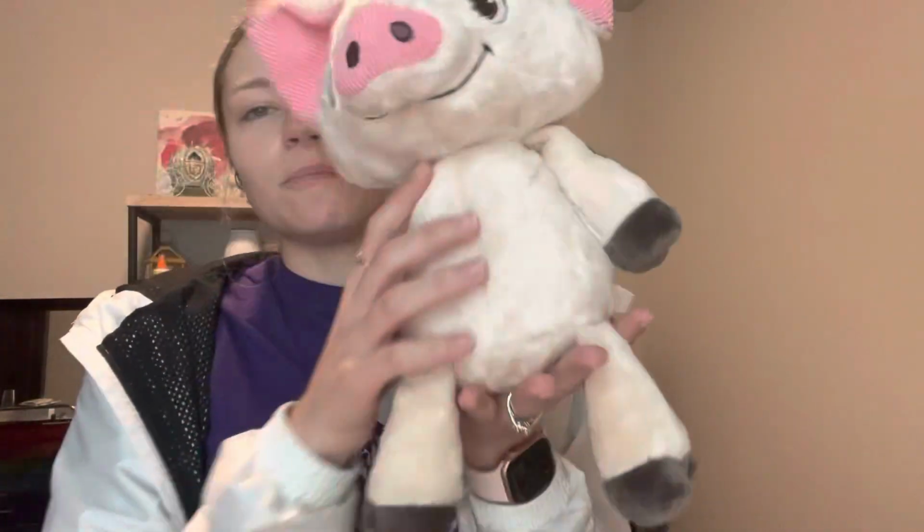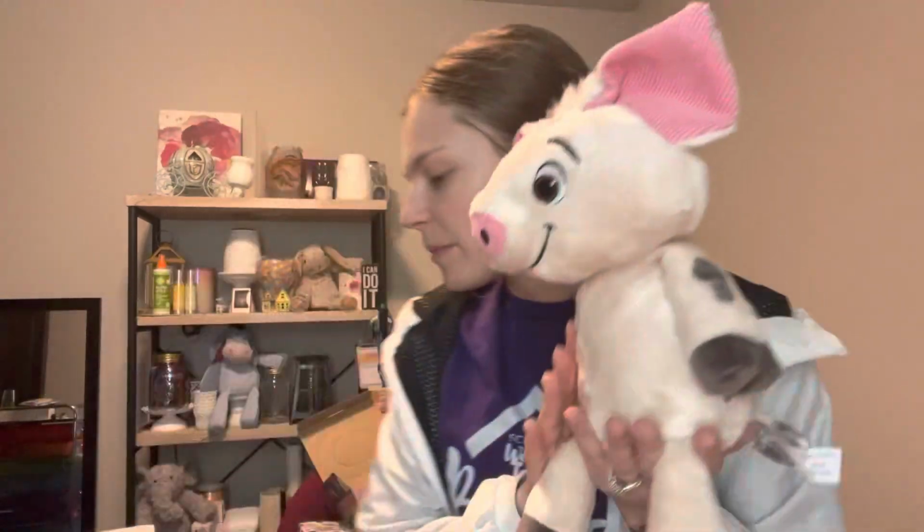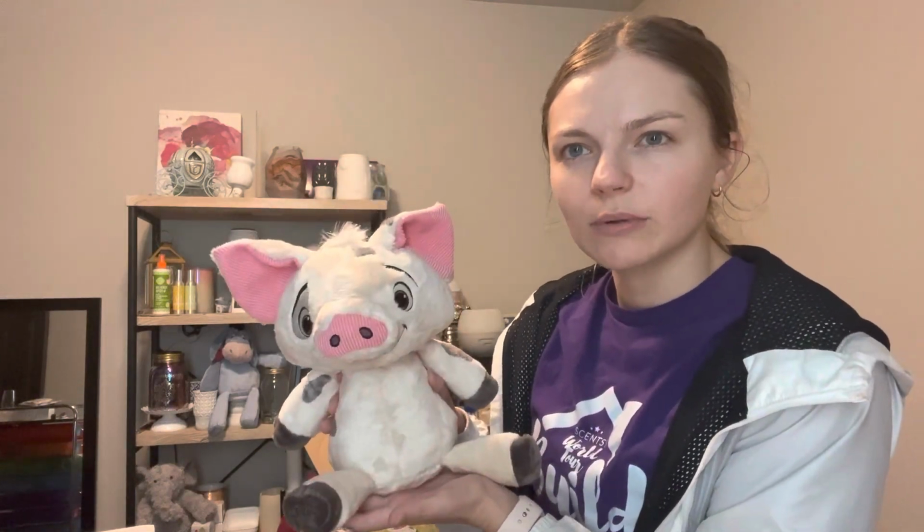So Pua is super cute. Love the pink, first of all. Obviously Pua the pig. Gotta find a location here on my shelf for Pua to go. The shelf's getting pretty full these days. So we have Pua. I can just set him down right next to the camera. We'll see how good his sitting skills are.